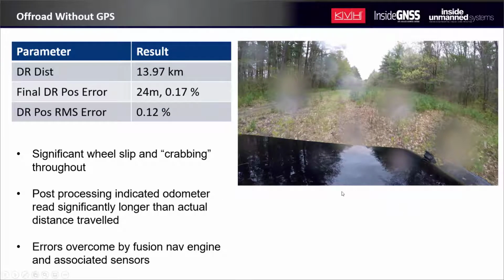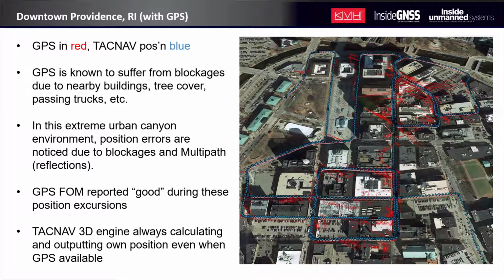We have one more test case example here. This was observed in downtown Providence, Rhode Island, urban canyon. It's a particularly compelling test case to show off our Tacnav system performance while integrated with external GPS. So here, this is with GPS, and you'll notice that the red plot is the GPS position output, where the Tacnav position output is in blue.